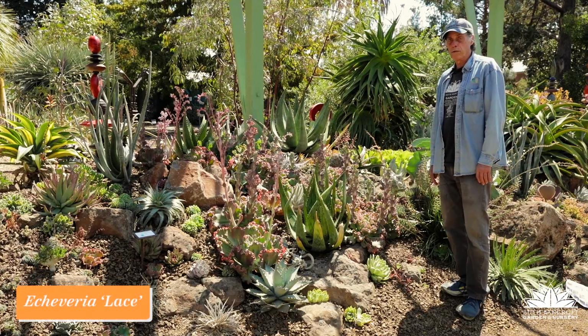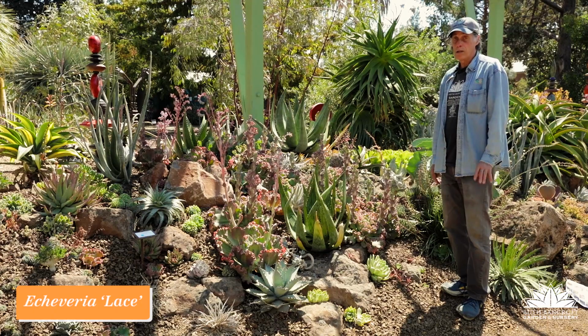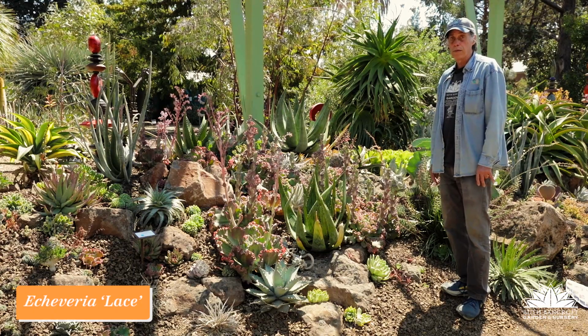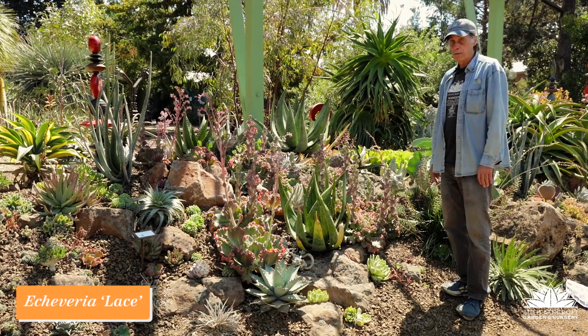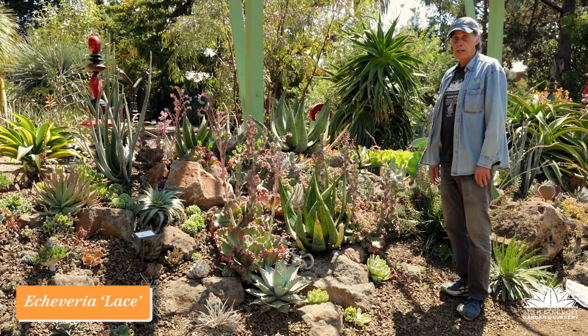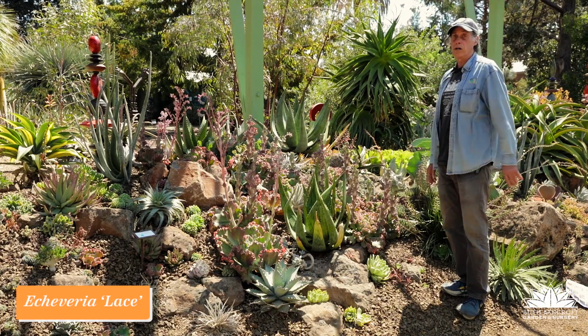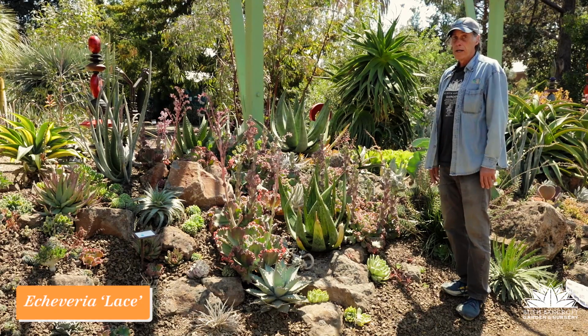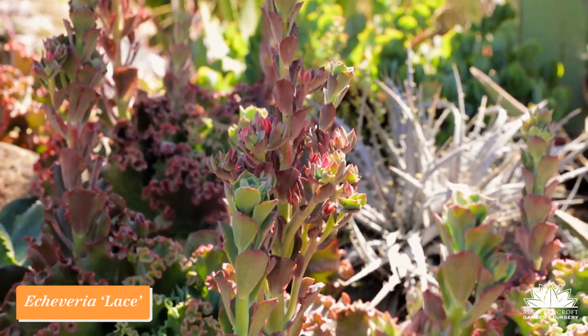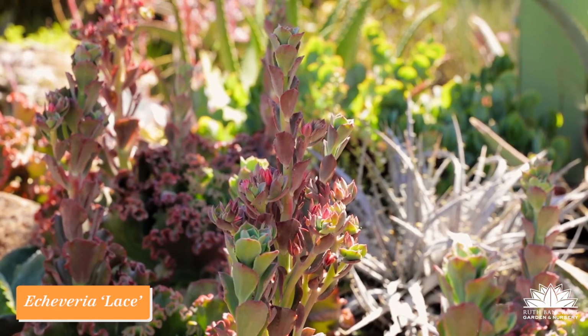Echeverias are members of the Crassulaceae, also known as the stonecrop family. This is a family that occurs around the world, but it has some wonderful representatives in Mexico, like this one. The species from which this was bred is called Echeveria gibiflora, and it's common in southern Mexico. You find it in the mountains south of Mexico City and in several other states as well.